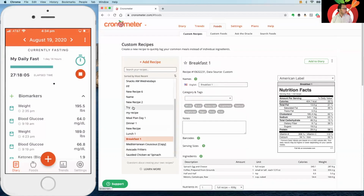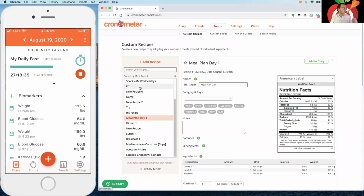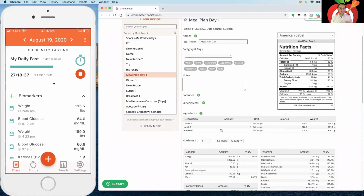If I go to breakfast one here, if you take a look at this, I actually have a custom recipe that I've already created and a couple other food items that would constitute a whole breakfast, because you might have some things that are not in a complete recipe. And so what you can do is create whole meals using the custom recipe editor and other custom recipes. And you can take it a step further by creating an entire daily meal plan out of the meals that you have created previously.